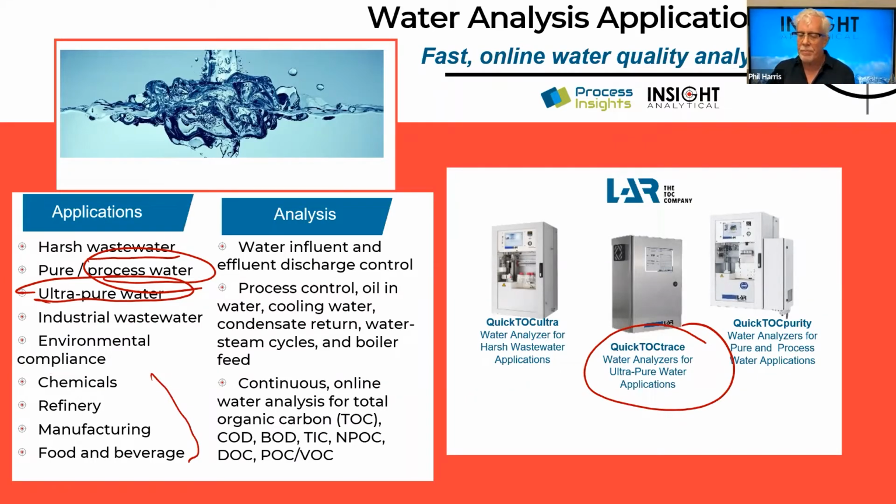Various analyses can be done. The one that we commonly hear is TOC, but there's a whole bunch of other acronyms that come out there: chemical oxygen demand, biological oxygen demand. These are all different specifications or terms that are used around specifications put on different applications.